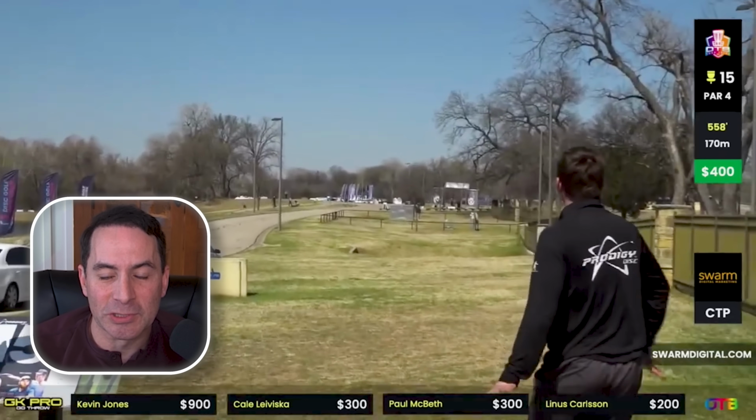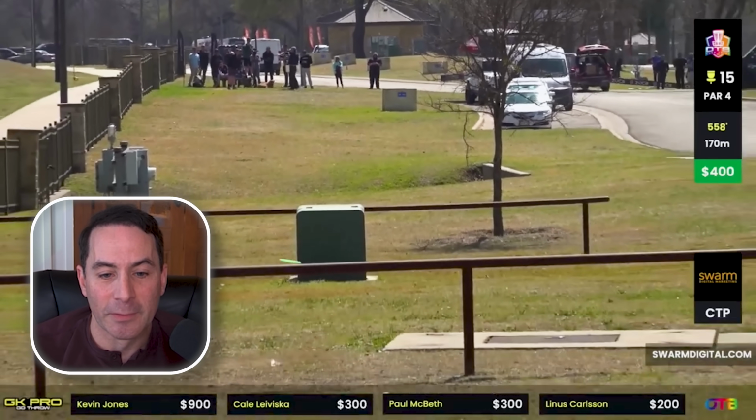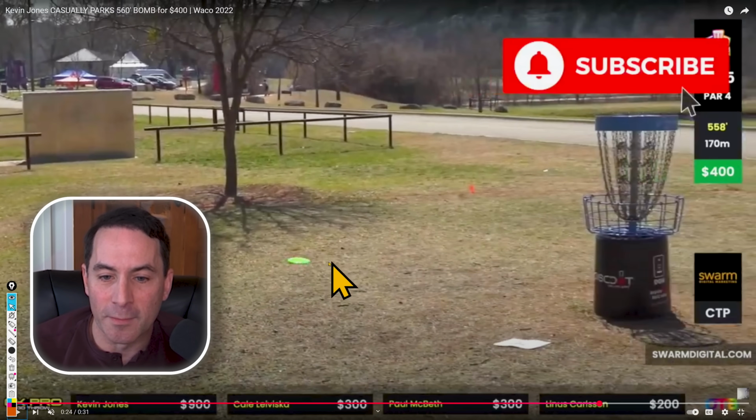It barely even looks like anything. You can see it. It's flying over the first landing zone, clearing the second landing zone. It skips in the middle of it, but it's got more than enough momentum to carry all the way to within, what, this is probably 15 to 20 feet of a 560-foot basket. That's on a golf line too. Let's look at that again.